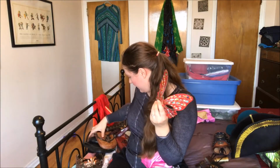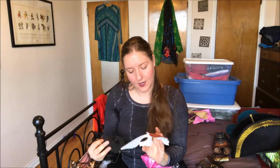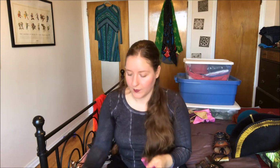Oh, I have a couple of masks. I have this butterfly one, and I have a black one as well. I think I'm gonna let go of the butterfly one. It needs new strings anyway, but I haven't been wearing it. I'll keep the black one though.